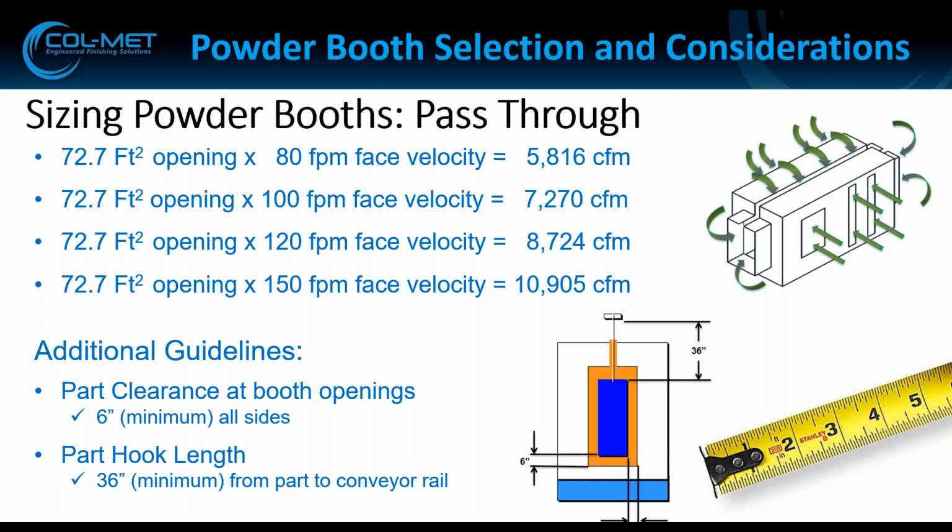You notice the little part down here at the bottom about additional guidelines: you want to make sure you allow 6 inches of clearance around the largest parts you're going to run through this booth, and you want to make sure you have a 36-inch minimum hook length.